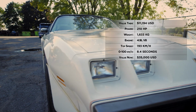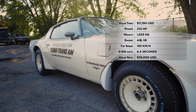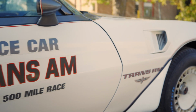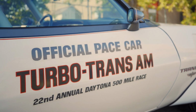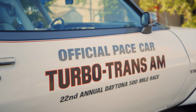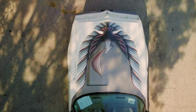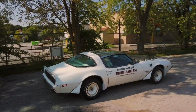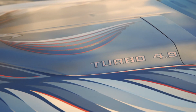The special Pontiac Turbo Trans Am Pace Car Edition was chosen to be the pace car in both the Indianapolis 500 and the Daytona 500 in 1980. It was the first time in 11 years that the same manufacturer was chosen to run the pace car in both races the same year. Pontiac made 5,700 of the Turbo Trans Ams available to the public. And the big change that year was they went from 165 horsepower to the 210 horsepower 4.9 liter turbo engine.